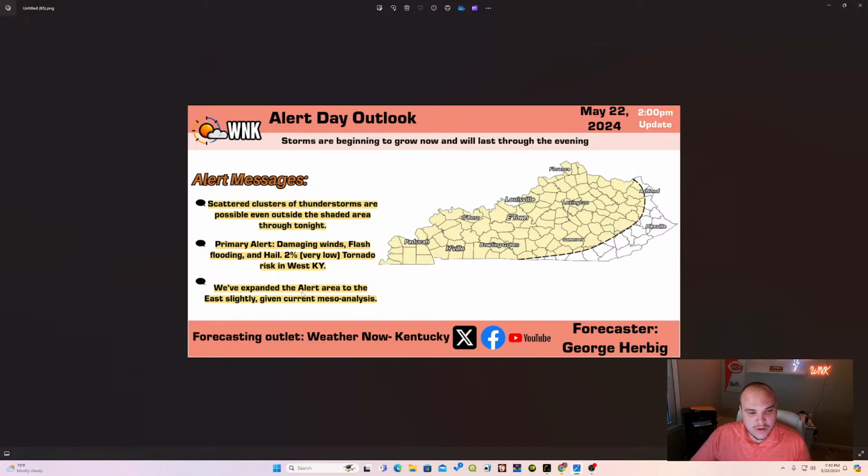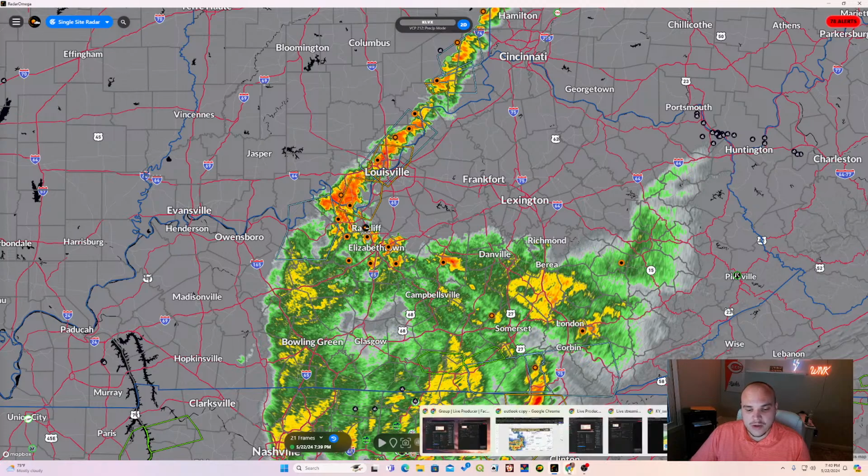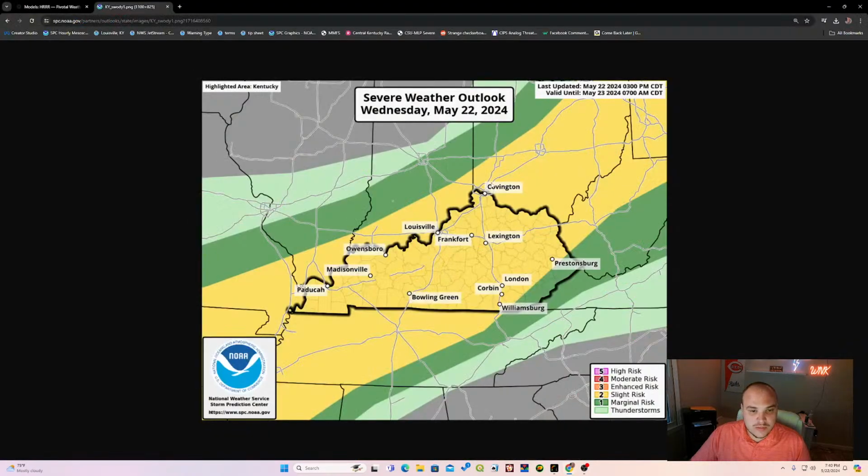Earlier today, we expanded the alert area to the east slightly, given the current mesoanalysis. It keeps sliding a little bit more east every time. Honestly, we could shade in the bottom portion of southeastern Kentucky, but at this point, you're just kind of splitting hairs. So that was our update from 2 p.m. today. If you missed it earlier as well, I did show the SPC's forecast for today. It hasn't changed. Slight risk, 2 out of 5, for pretty much all of Kentucky outside of far eastern Kentucky, but at this point, you could honestly put all of Kentucky in a 2 out of 5 risk in that yellow zone.